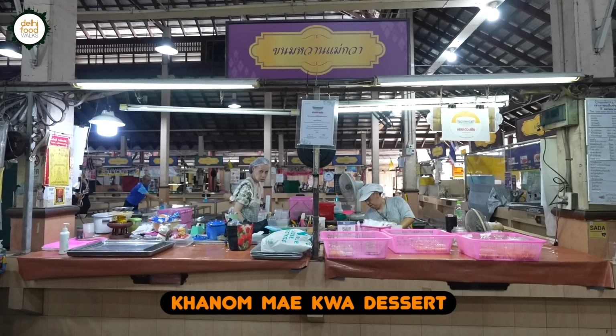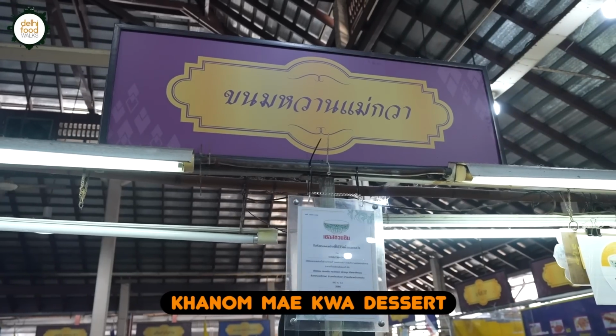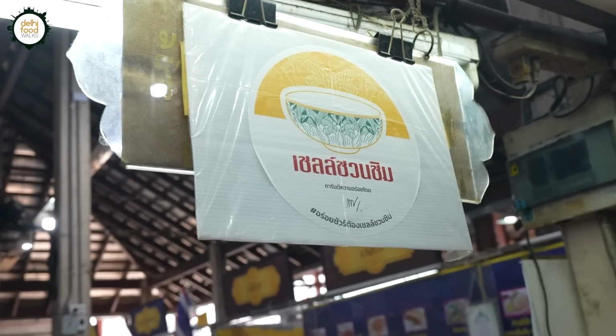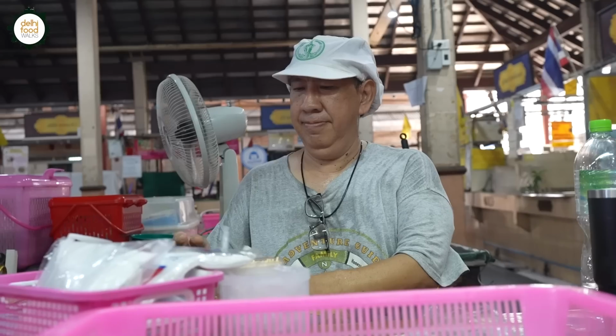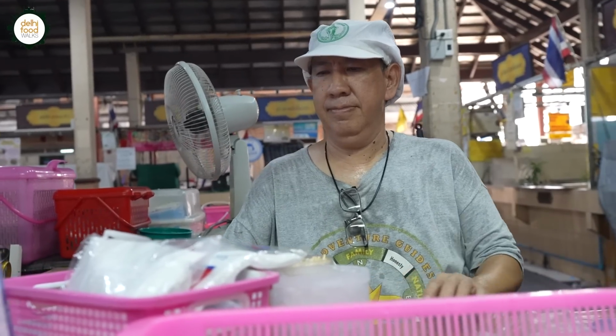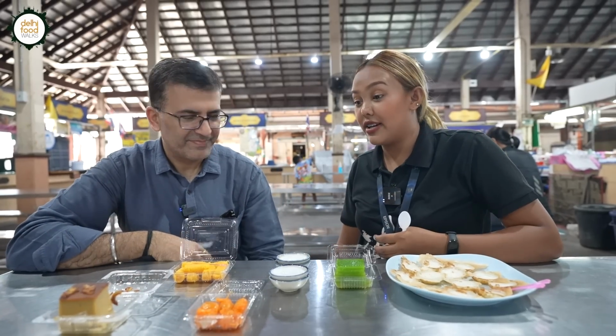Now time for the dessert. We're gonna try the dessert from this shop. And you see what they got? The green bowl, right? It's a good one. They are the most famous one in this market. In this market, they have so many shops selling dessert, maybe 7 of them, but this one is the best. The name of the shop we call Mae Kwa Khanom Thai. Mae Kwa is the name of the founder.